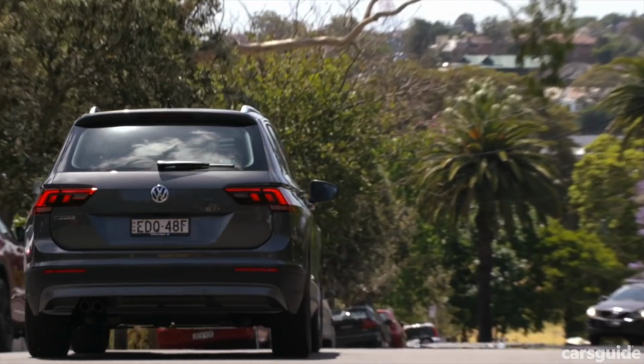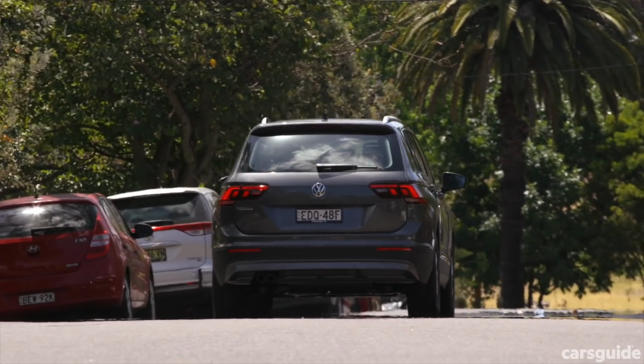There is no all-wheel drive on this model. You will have to go up in the range to get an all-wheel drive option. So this one is best for smooth surfaces.